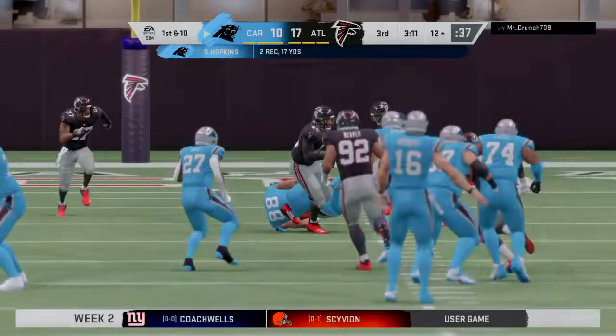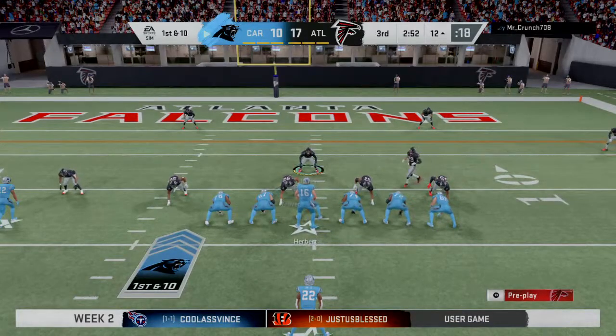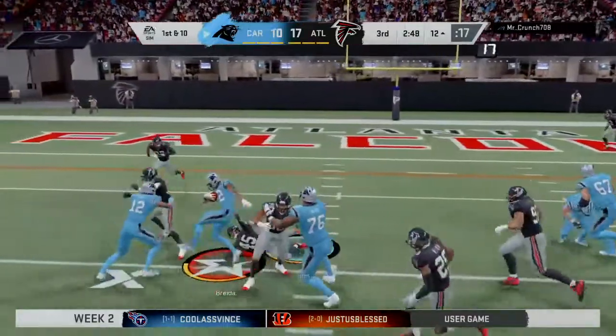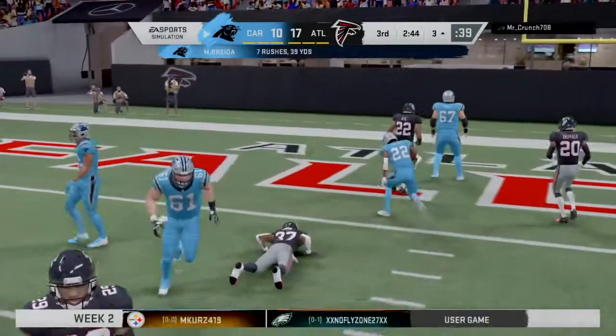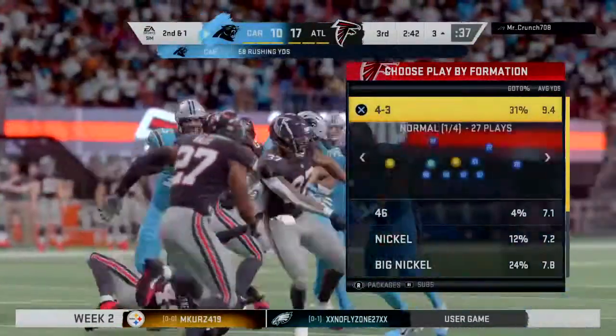Give him 10 there, good enough for a Panther first down. This quarterback now, 5 straight completions here in this second half. First and 10. This is Breida. And he's going to get a solid gain of 9 before being brought down. Second and right at a yard.